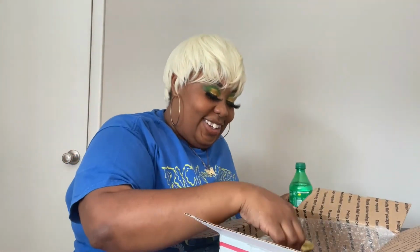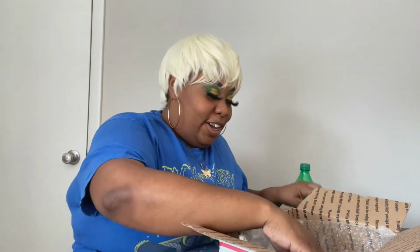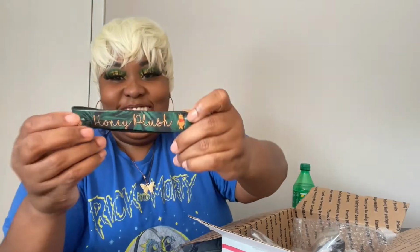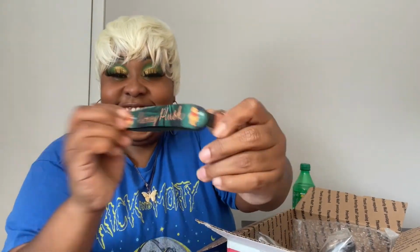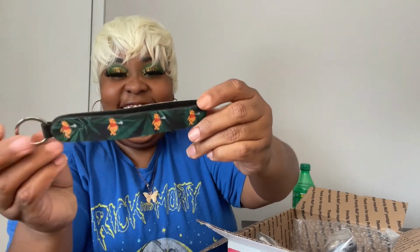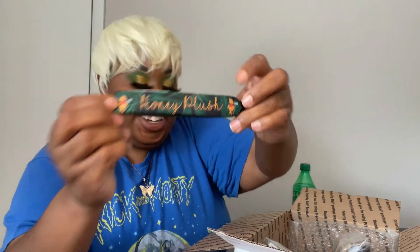Looks like I got a drink, a Sprite, some gummy bears. I mean, who doesn't like gummy bears? Come on. Some more gummy bears. Look, and look, you guys. This is a Winnie the Pooh. Look. And it has my name on it, Honey Plush. Look at that. That is so cute.